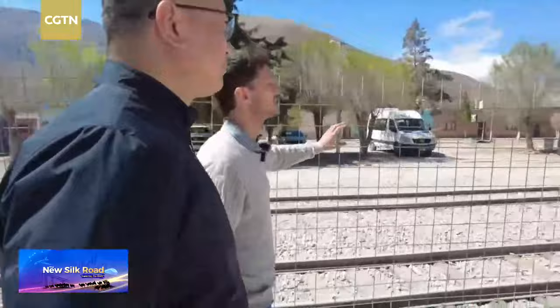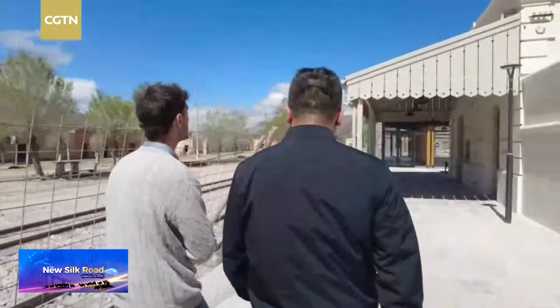Can we go outside too? Yeah, we can. And as you can see, the station remains closed because we have to make the first trip, and we are waiting for the train to arrive. Okay.